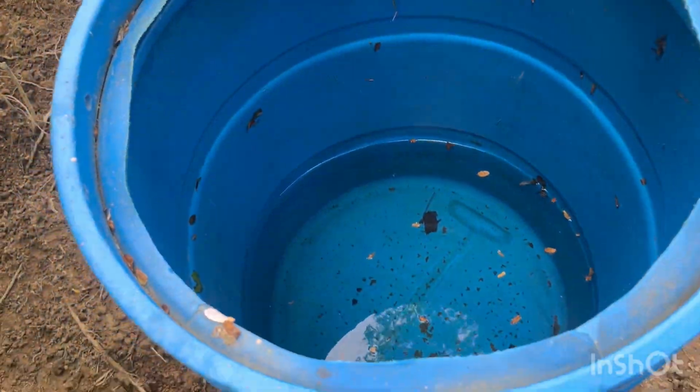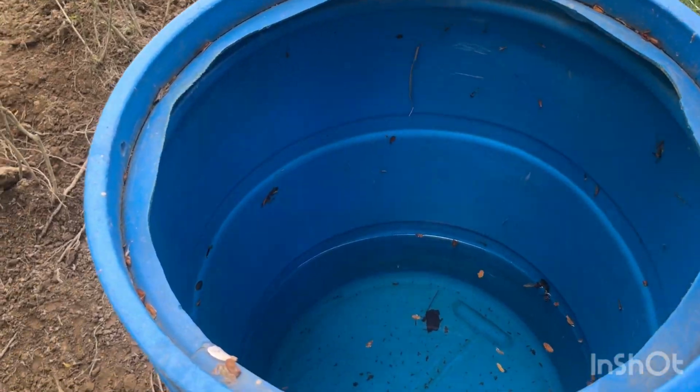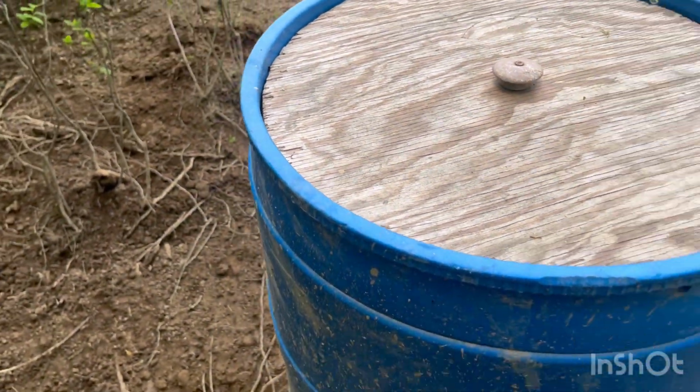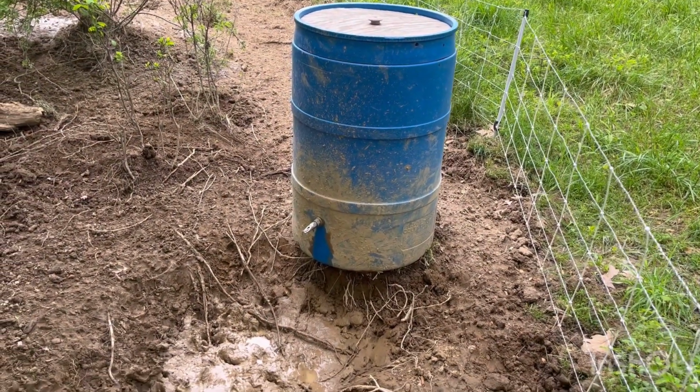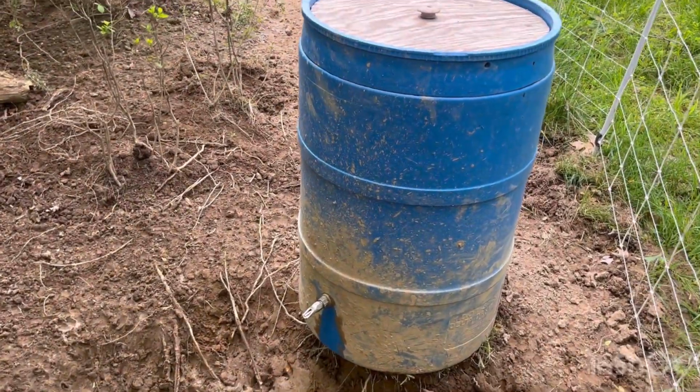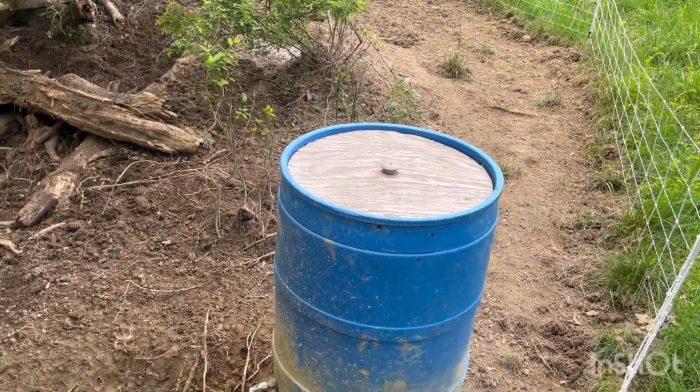You also have to cut the top off these plastic barrels, but minimal effort to be able to get a pig water. I'm also going to be looking into building a pig feeder, so if anybody has some suggestions on how to do so, please drop those in the comments for me.